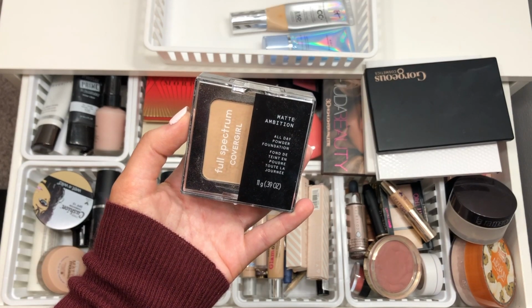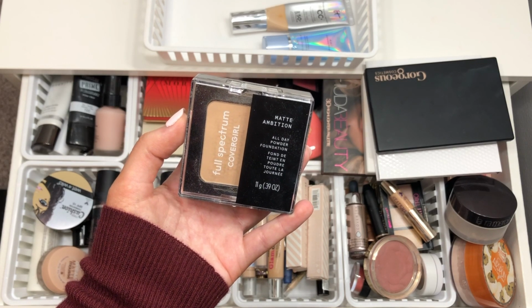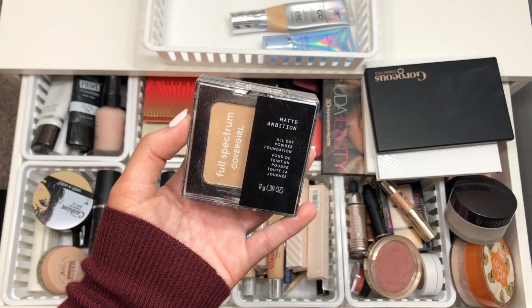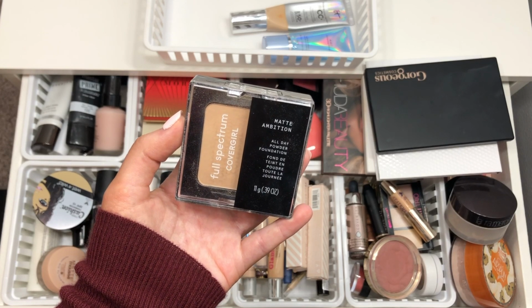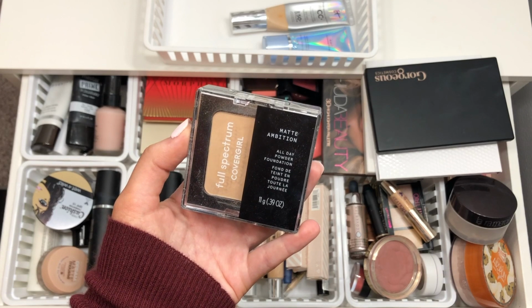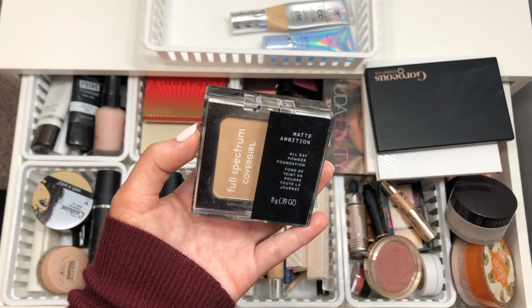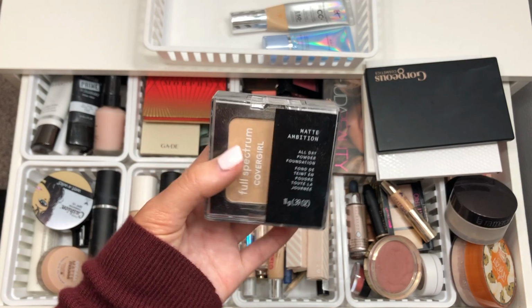And then as you guys saw in the beginning of the video, this was in my last rotation of everyday makeup products and I really liked this a lot. For most of the time, I did use this over liquid foundation, but I did try it out once on its own and I really liked it. So that's what I want to do with this. I want to keep testing it out on its own and see how it performs. So I'm going to be putting this back in the rotation.